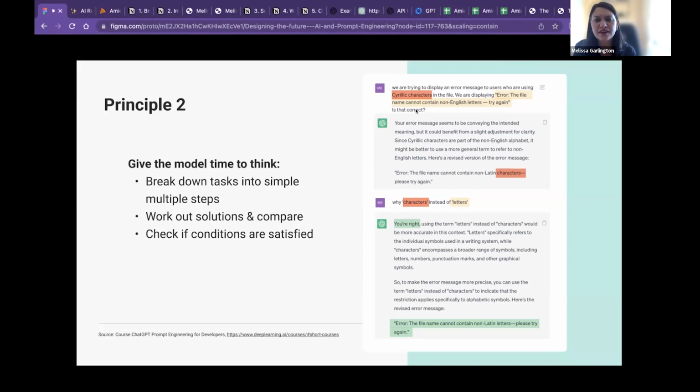So the question here is, is this correct? I just want to ensure that what I'm doing is correct. And the model said, yes, actually, the file name cannot contain non-Latin characters. So it did correct English to Latin. That was good. But then what we noticed is that in the output, it changed letters to characters. And we questioned this because characters is broader than letters. Letters is just A to Z, but if you include characters, that may be numerical values, that could be special types of symbols and so forth.